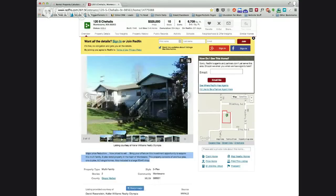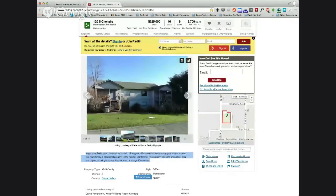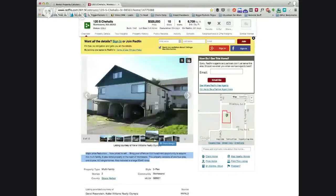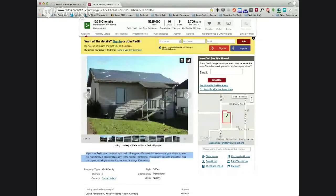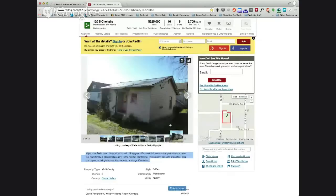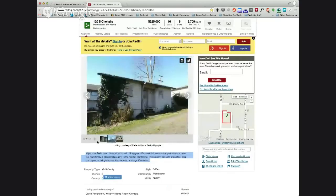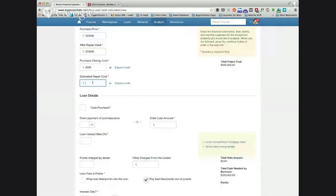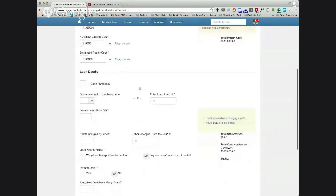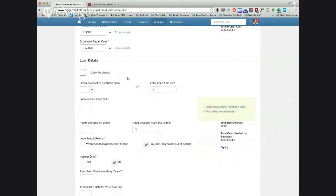But anyway, I'm just going to do a couple ballpark guesses here. Looking at the property, I can see the siding's rough. It looks like it might be pretty bad. Needs a paint job, definitely. There's a tarp on the roof, needs a new roof at least. So it definitely is not in pristine condition. There's another roof, maybe it's the other side of it, I don't know. Definitely needs some help. So let's go back over to the rental property calculator. Estimated repair cost, just for now, I'm going to type in a nice round $50,000. Again, if I was going to get contractors to bid it, I would put those numbers in here. But for now, that'll serve my purpose.